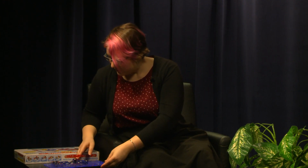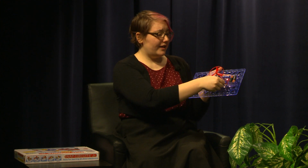Snap circuits are a really quick and easy way for kids and adults to learn about circuits and electronics without having to use a soldering iron, which can be really, really dangerous. Snap circuits are super fun. I've got one right here that I set together for us already. And as you can see, it's just a grid with little pieces that pop on and pop off.